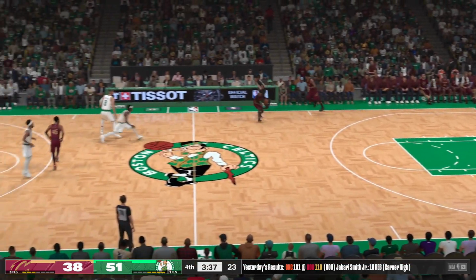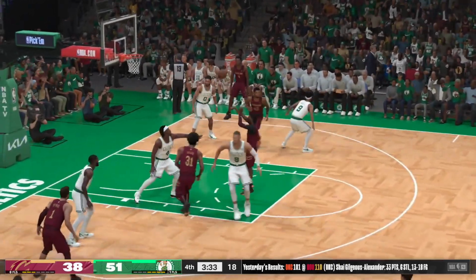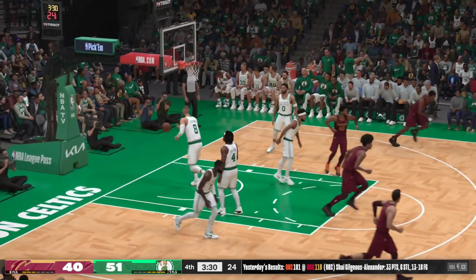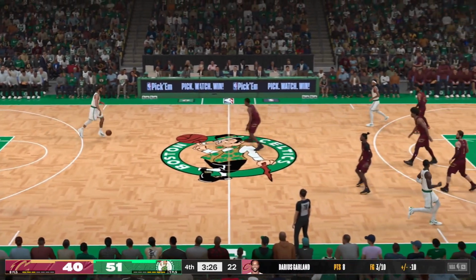The Cavaliers trail by 13. Shoots from 12. Basket good. Who says the mid-range is dead? If the defense gives it, Darius Garland will take it.